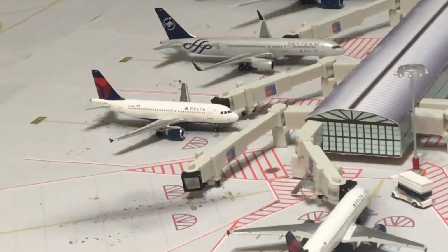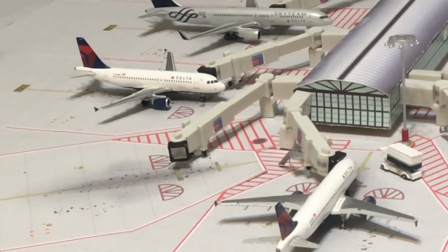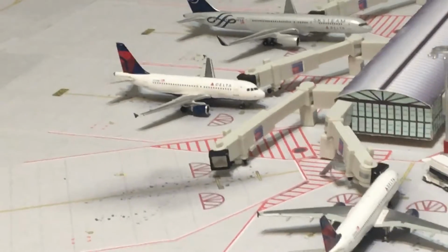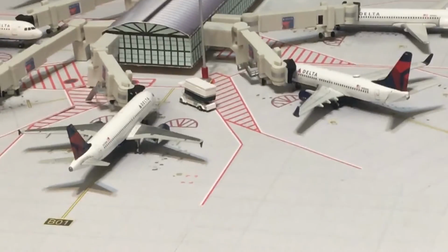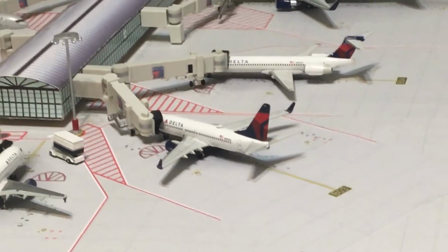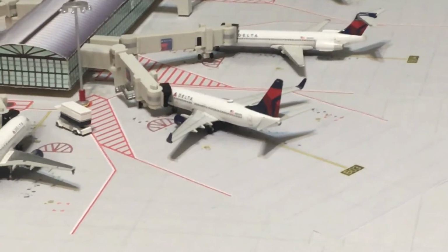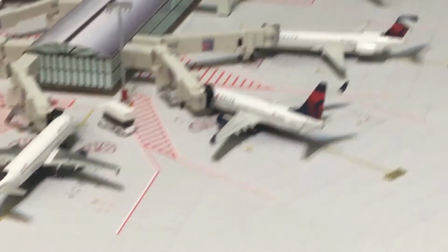Then next to him we have a Delta A319 and he is operating as Flight 2434 and he will be departing for Nashville. Okay, next to him is the Delta Airbus A320. He is operating as Flight 1577 and he will be departing for New Orleans. Then we have the Delta 737-700 and he is operating as Flight 2036 and he arrived from Oakland.